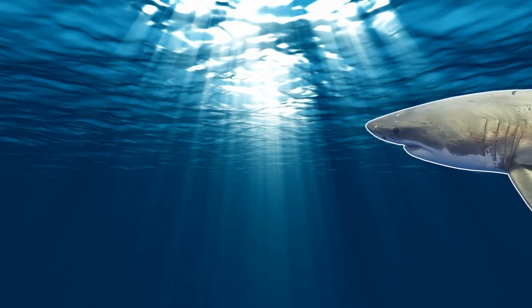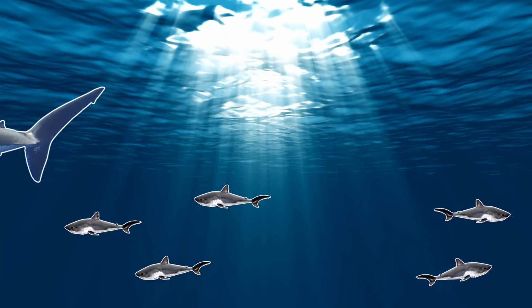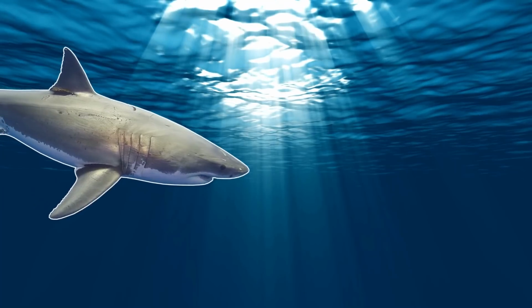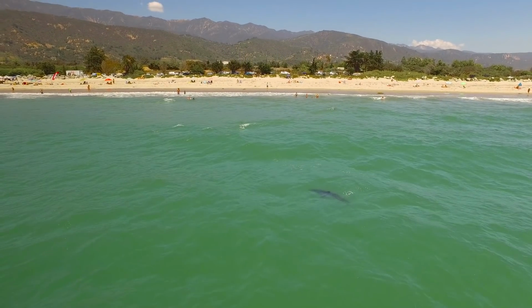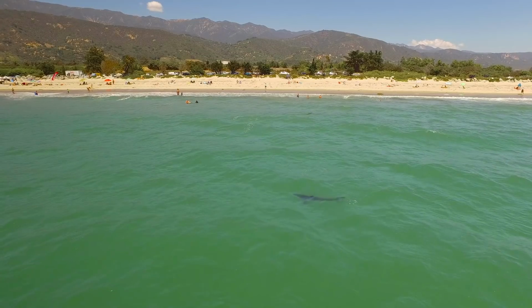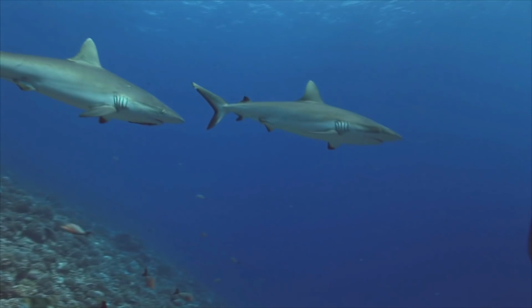And unsurprisingly, great white sharks aren't great parents, as females give birth to around 2 to 10 pups, and in some cases the mother will even try and eat her own pups. But even though shark attacks on humans are very rare, the great white shark is usually the main culprit. And of course, sharks should never be demonized, as they play an important role in the ecosystem.